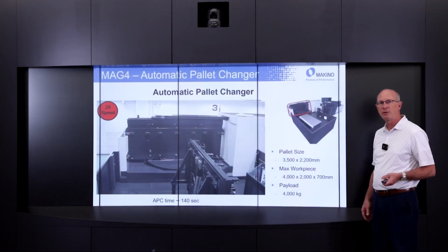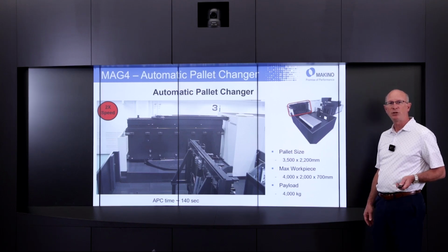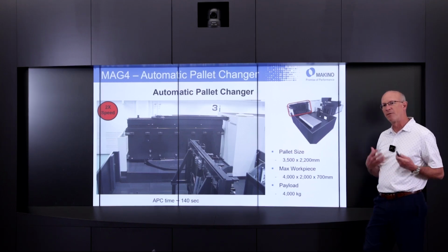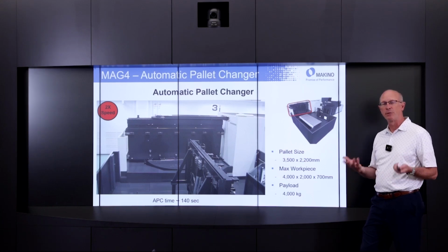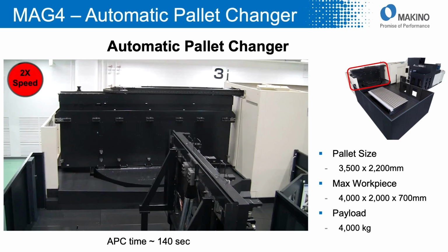The other is a pallet changer. We're going to put pallet changers on here so that we can go from first chip or last chip of pallet 1 to first chip of pallet 2 in about 140 seconds.